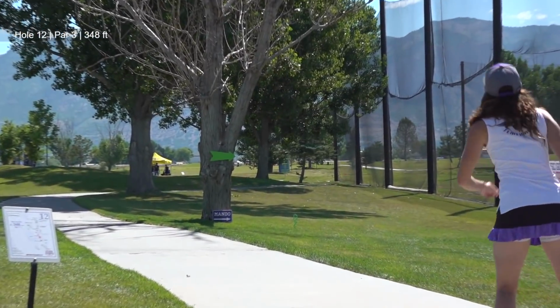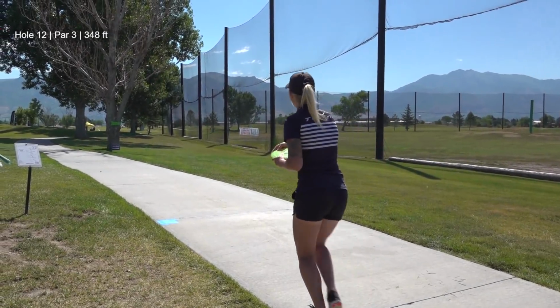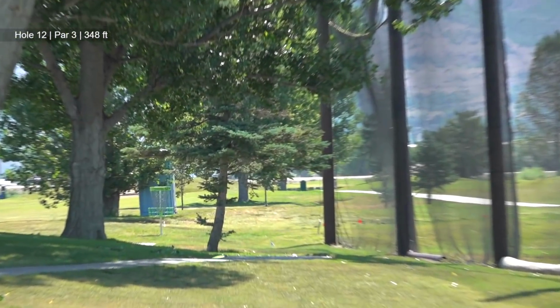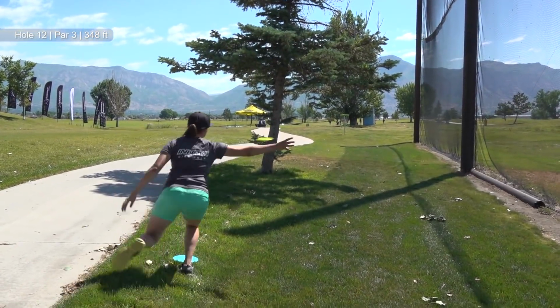I've seen people bail out to the left a little bit, and I've seen the straight aggressive shot like Jessica just did there. Super good straight shot. Phenomenal. Really great power. A little slip there on the tee pad. Yeah. Just really random, especially out there, but it happens.